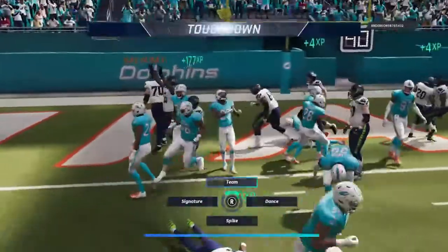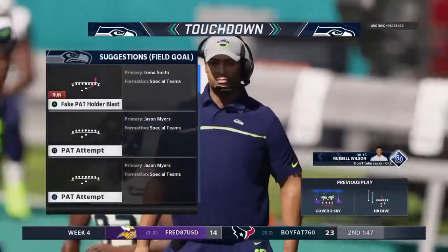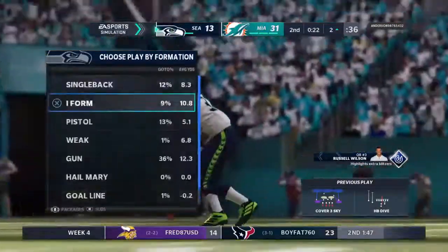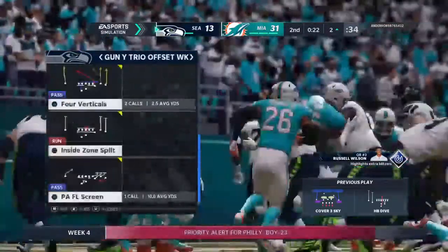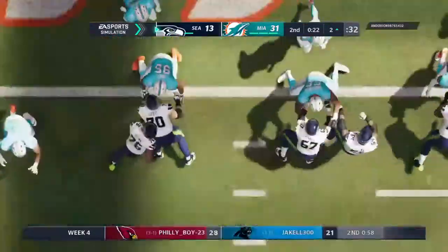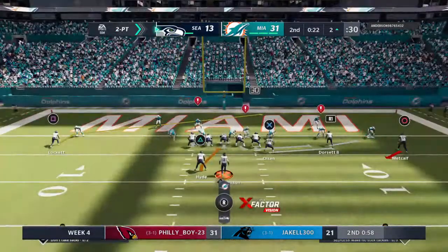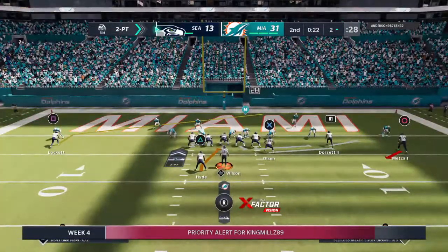And he's across the chalk into the end zone. Touchdown, Seahawks. Chris Carson with his 2nd touchdown here in this first half. And the Seahawks are able to cut into that deficit. So now a 2-point conversion attempt coming for Wilson and the Seahawks.